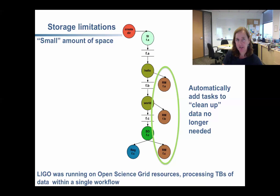Another issue that we deal with is storage limitations. So we designed algorithms that go through the workflow before it's sent for execution, and they look at when the data is no longer needed downstream. So when it's no longer needed, for example, file f.a once consumed by a job, that data is not needed at the execution site, you can just remove it and thus reduce the footprint of the workflow, and thus you can fit larger workflows in smaller space.